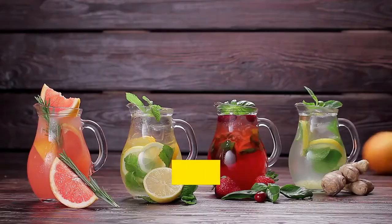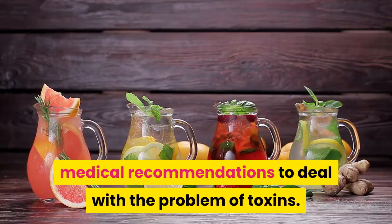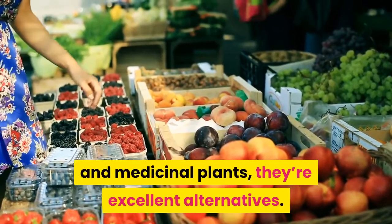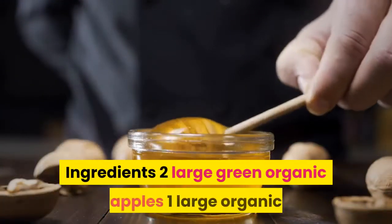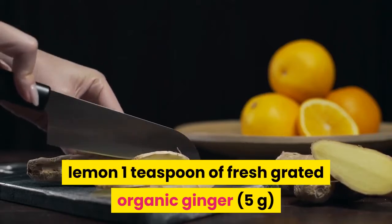How to make a ginger and apple detox lemonade. Cleansing juices are one of the many medical recommendations to deal with the problem of toxins. If you prepare them using fruits and medicinal plants, they're excellent alternatives. Ingredients: 2 large green organic apples, 1 large organic lemon, 1 teaspoon of fresh grated organic ginger, 5 grams, water.